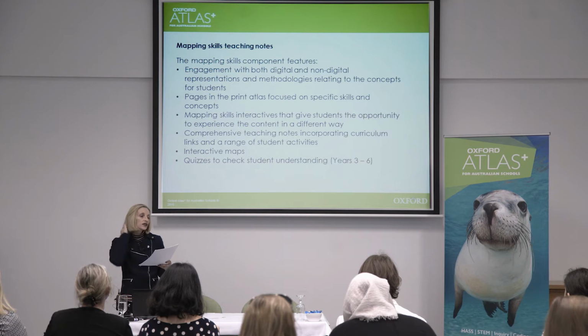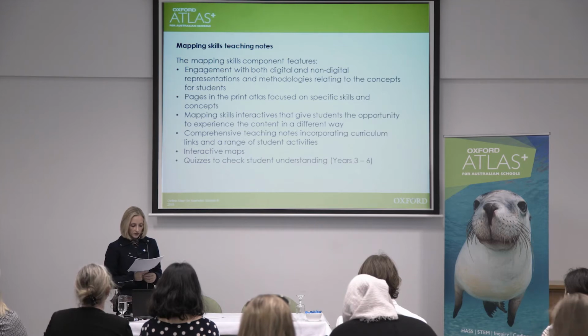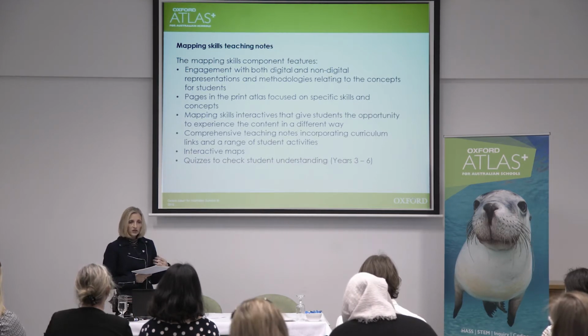So the components are linked to the curriculum, and they offer an opportunity for students to build lifelong geographic literacy skills, which are still important, as I discussed, and geography, maths and technology learning areas are addressed. So the mapping skills component has both digital and non-digital representations and methodologies, which again, for students to have multiple ways to access and view content is really useful for them to conceptualise and to remember.